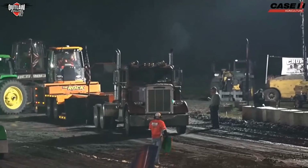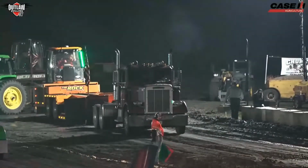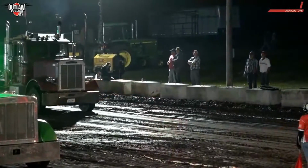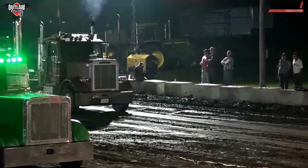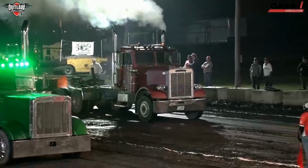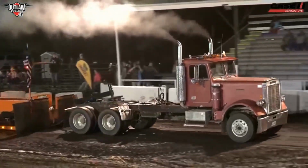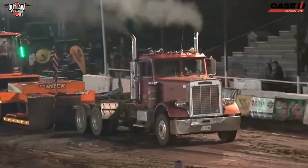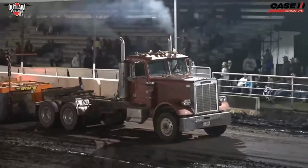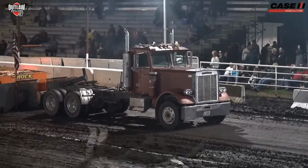All right, next up here we've got Nathan Prettyman out of Graham, Missouri. It's like a 1985 Freightliner, I think, if I remember right. This truck was at my place at one time. It was in our possession at one time. Got him right there. Honk the horn and all.